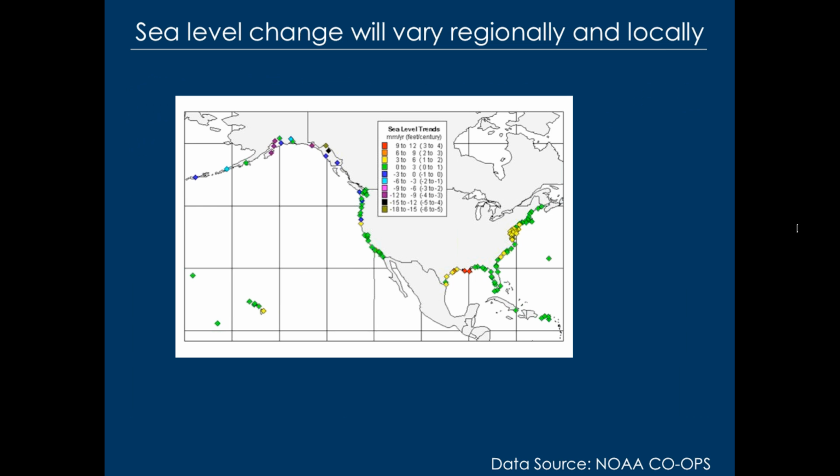So again, we're talking about global sea level rise. We know, however, that sea level change varies regionally and locally. We have tide gauges across the U.S., for example, that NOAA maintains, and they show us differences in relative sea level rise. So there are local and regional factors that cause sea level to change and deviate from that overall global trend of rising sea levels.